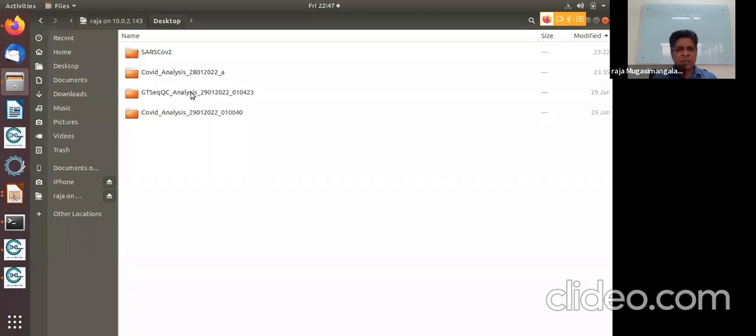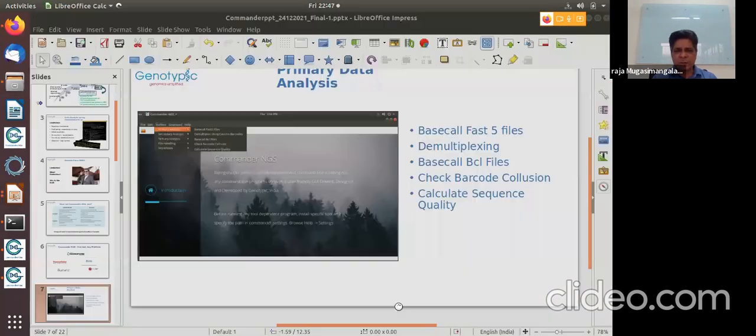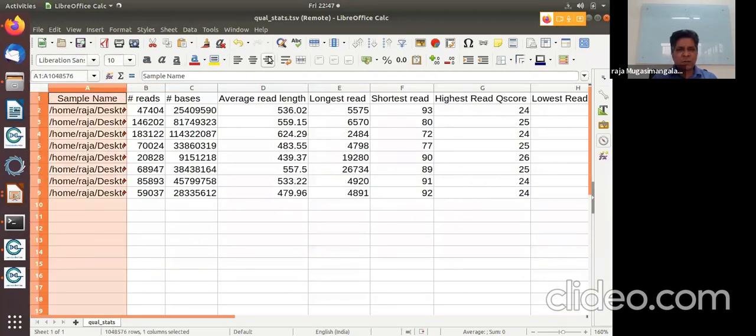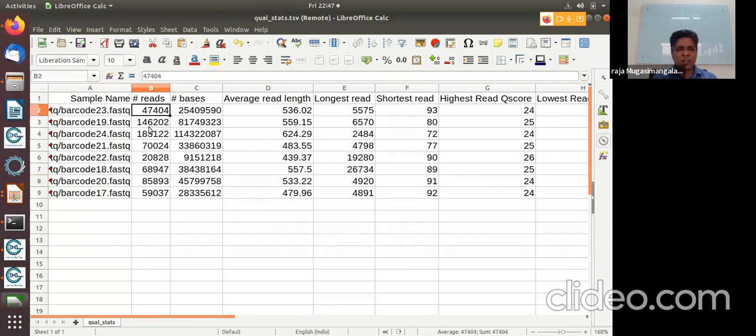COVID, and see here is GT. So this can be opened. So let me show you. So for different barcodes, how many reads are there in each one of the files for FASTQ files? How many bases are there? What is the average read length? What is the longest read length?